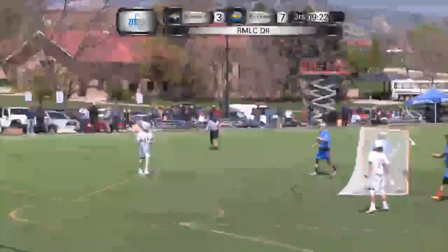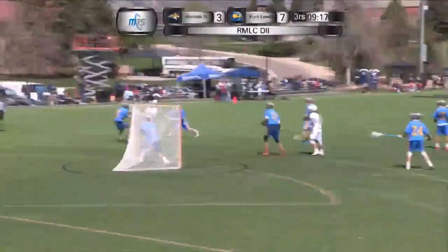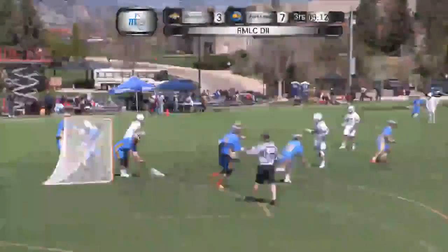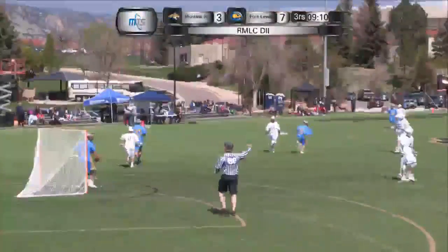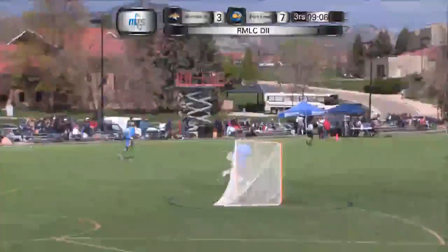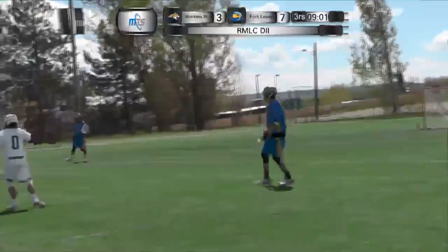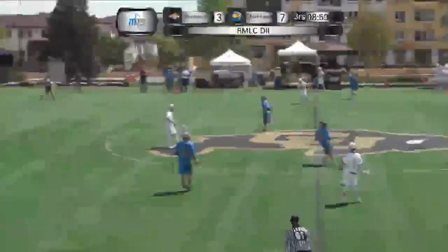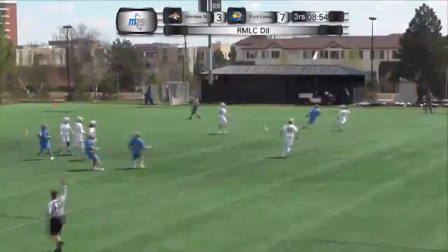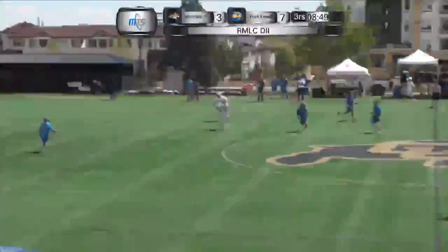This Montana State team has had a really solid season. They've played the best of the best. They may be 9-6 and only ranked number 16 or 15 in the country, but this team has played the best of the best. They are battle-tested were they to make it to the MCLA championships. I don't see why they wouldn't. I mean, if they close out this game, they'll go to the championships for the RMLC. Even if they end up losing that game to Metro State, they've still built up enough of a resume to get these guys into the tournament.